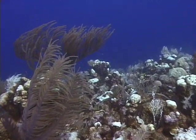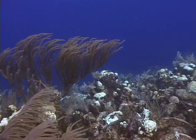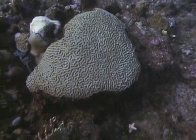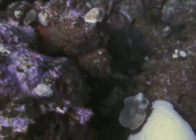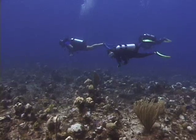Here you can see many of the coral tops in this area are bleached. This is a healthy brain coral. Notice its color. And this is an unhealthy bleached brain coral. Notice the lack of color in it.